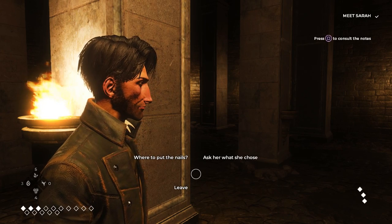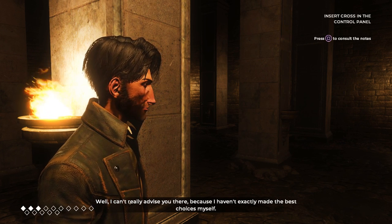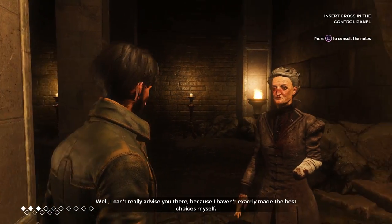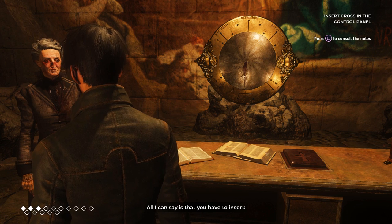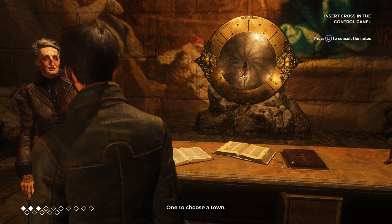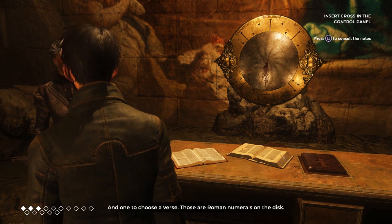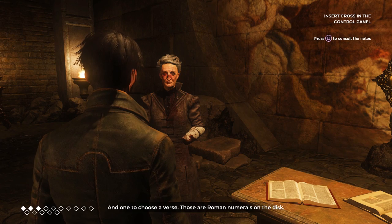I should have asked her one more question. What hole should I put the nails in? Well, I can't really advise you there, because I haven't exactly made the best choices myself. All I can say is that you have to insert one to choose a town, one to choose a chapter, and one to choose a verse. Those are Roman numerals on the disc.